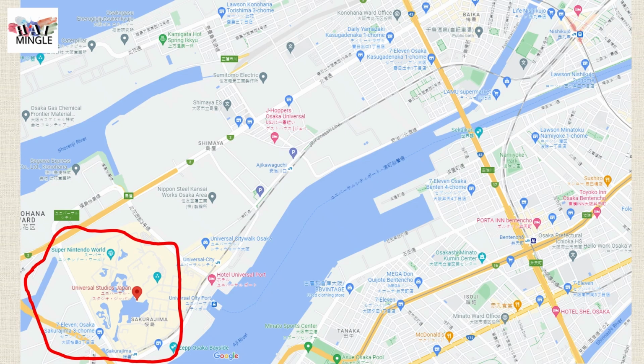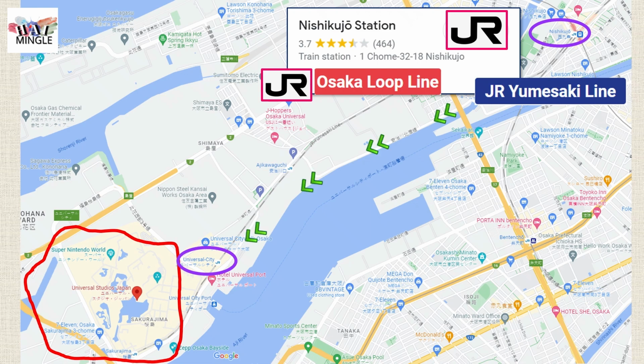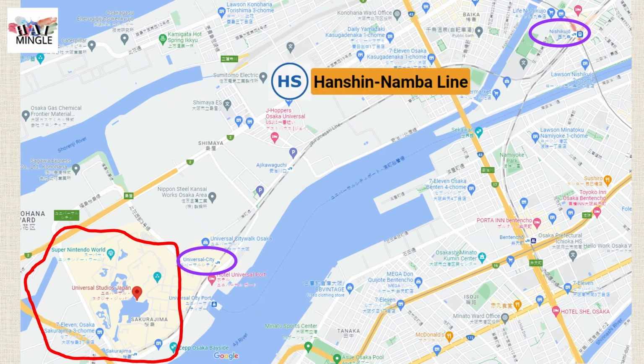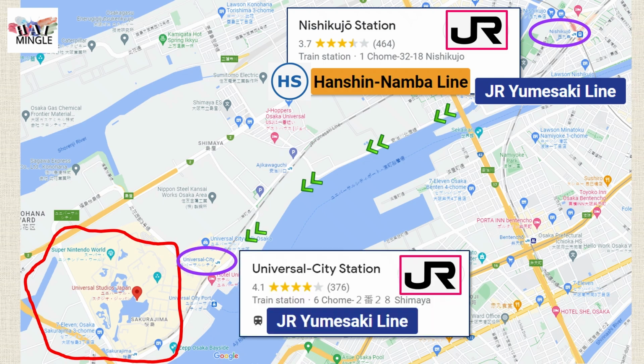Getting to Universal Studios Osaka is super easy. If you're on the JR, just hop on the Osaka Loop Line to Nishikujo Station and switch to the JR Yumesaki Line, then get off at Universal City Station. If you're taking the Hanshin train, you can get off at Nishikujo Station on the Hanshin Namba Line, then transfer to the JR Yumesaki Line, and finally get off at Universal City Station.